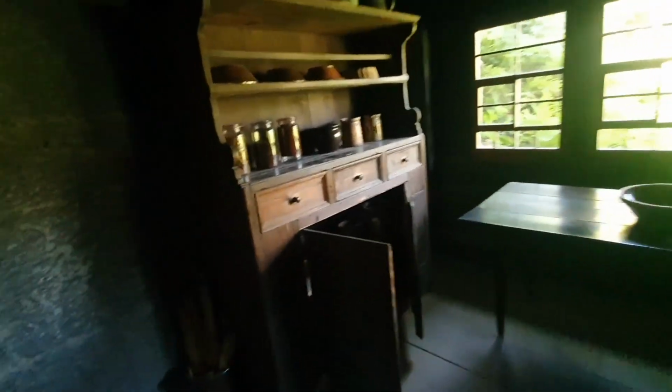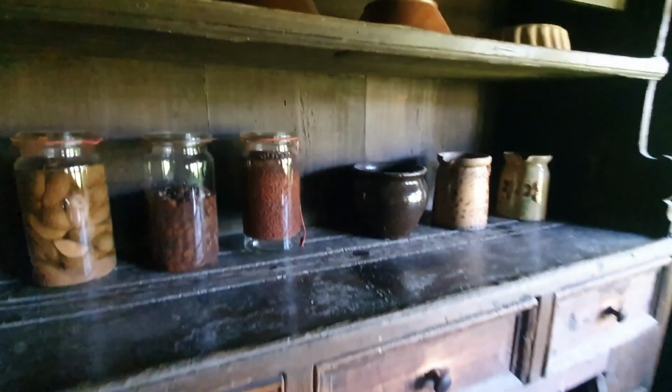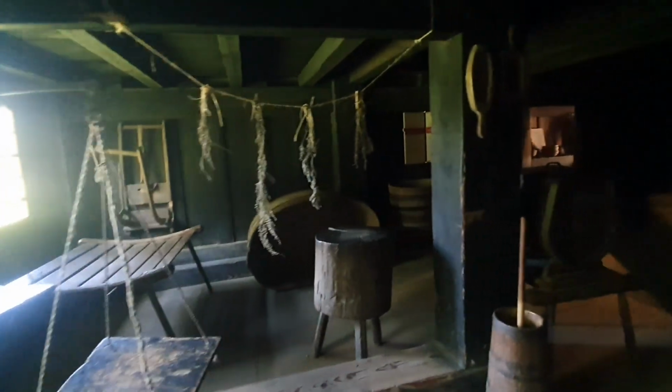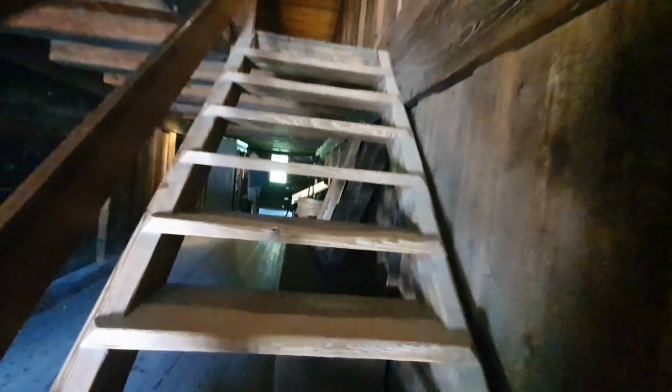Oops, I've got a duck. And this is where they brew mead. Got all their fruits and their jams and everything that they need. Very, very dark. Even in summer, it's quite cool. Right, let's go upstairs and see what's up here.